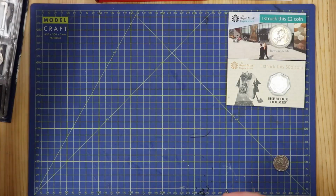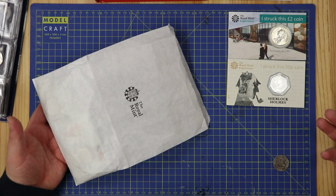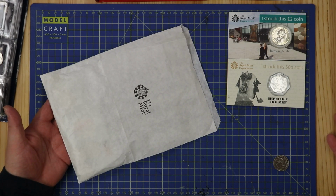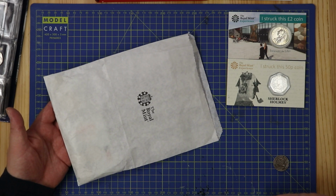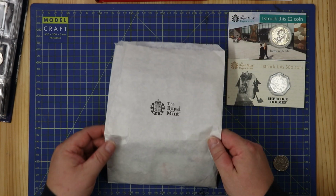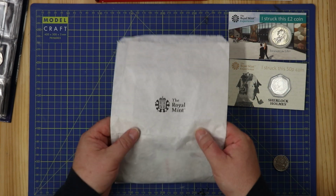As we're going around the exhibition, I noticed a couple of different gentlemen talking to Christopher Collects. All of a sudden, Christopher Collects introduces Andy from CoinTubers, and I was absolutely blown away that he's made the effort to come all the way down from Scotland to Wales to go to the Royal Mint experience and get his own Sherlock Holmes Strike Your Own coin. So that was just absolutely amazing.